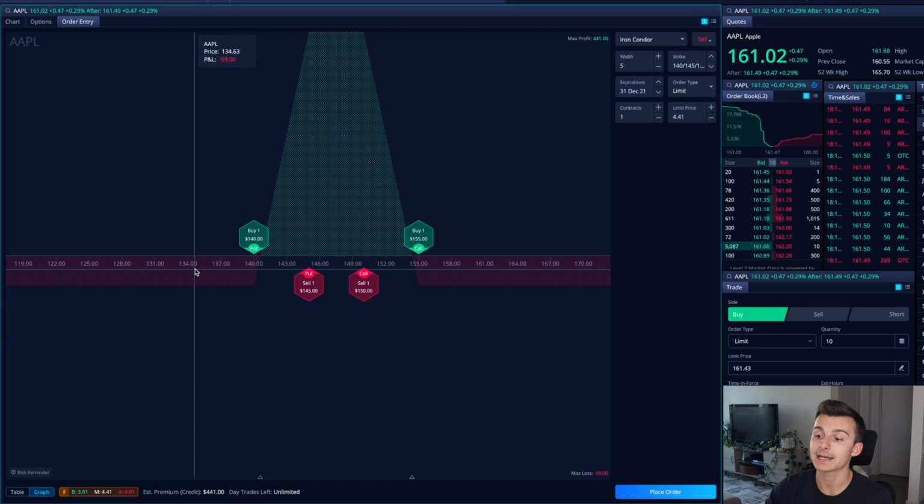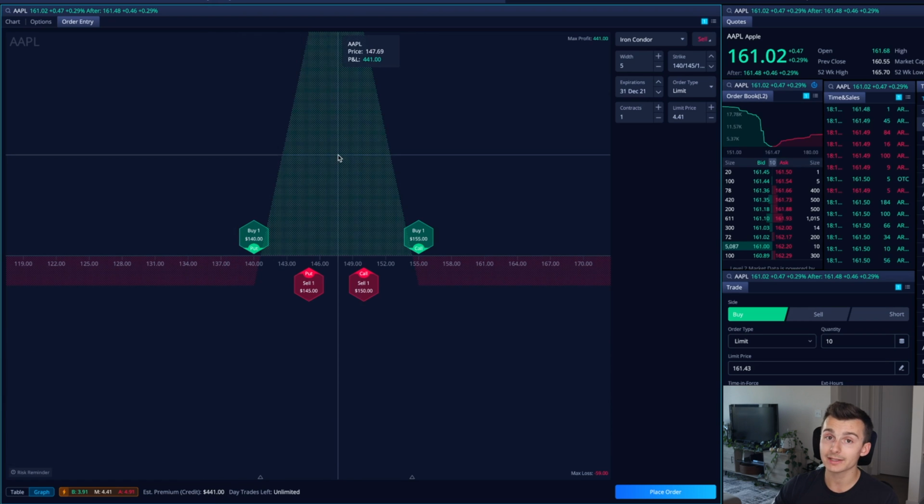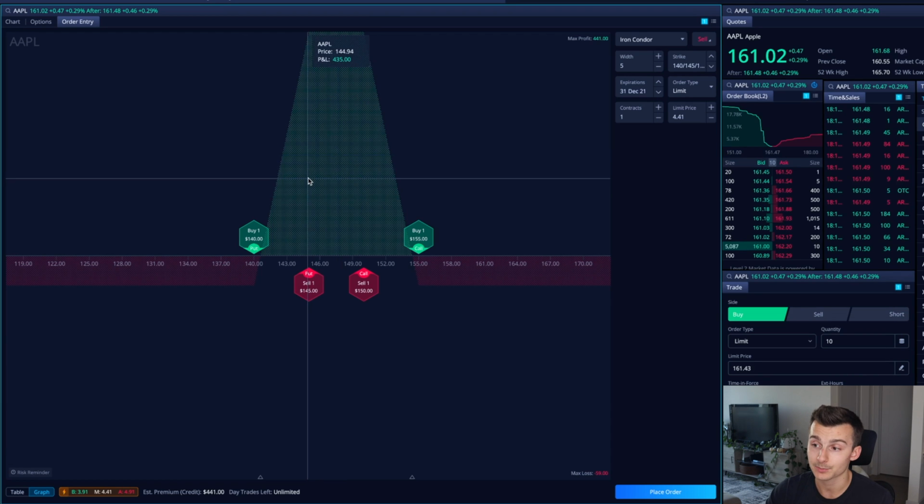Because we are going to be getting a net credit on our account when we put this through. In this case, our credit is going to be $441. We're going to keep that $441 as long as Apple finishes by the expiration in between our 2 middle strikes, between that put and that call we sold, on the sell side.